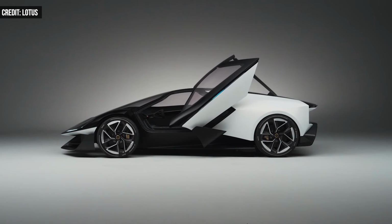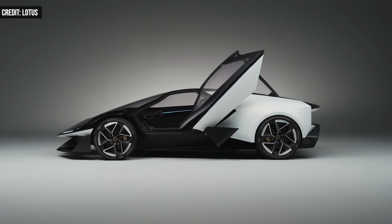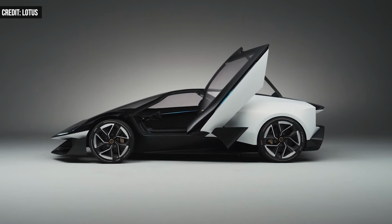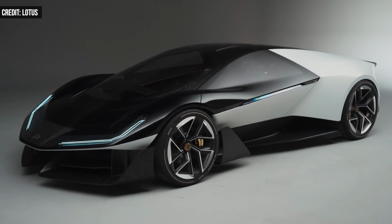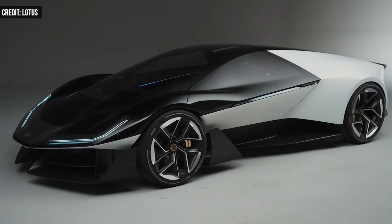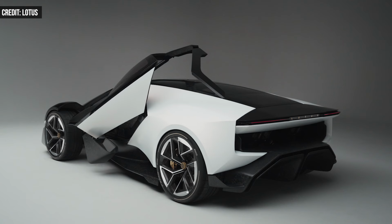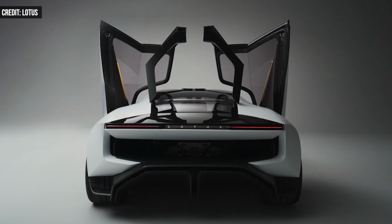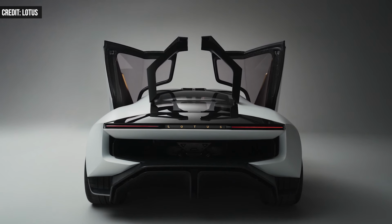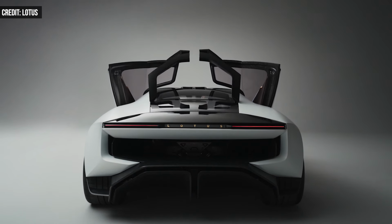Lotus designed the Theory 1 with 10 main A-surface materials, including recycled chopped carbon fiber, polyester, rubber, and aluminum. The nearly 3,500-pound vehicle can accelerate from 0 to 62 miles per hour in less than 2.5 seconds and features a top speed of about 198 miles per hour. Other specs include a 70 kilowatt-hour battery capacity and a WLTP combined range of 250 miles.